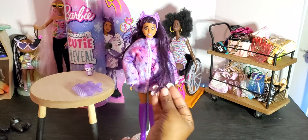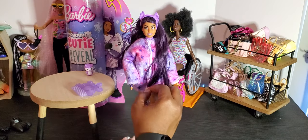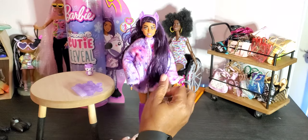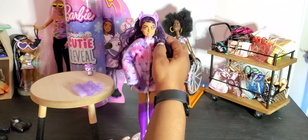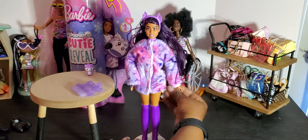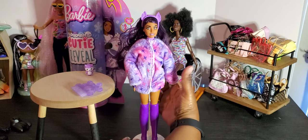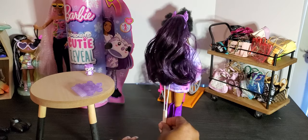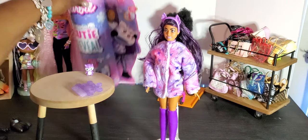But her purple hair is so pretty, you guys. It's such a dark, dark purple. It just reminds me of some of my LOL dolls that have that dark hair. I think I have one that is similar, with a Rainbow High doll. I'm not too sure, and maybe not, because this hair color is just absolutely gorgeous and it really pops. So that is our Cutie Reveal doll.